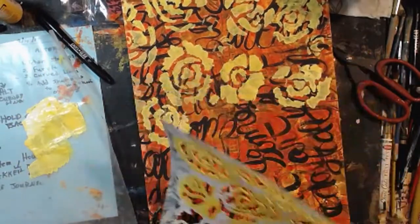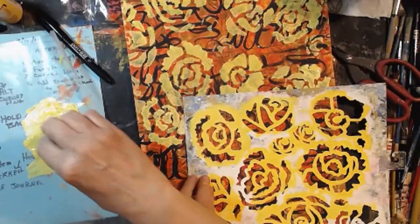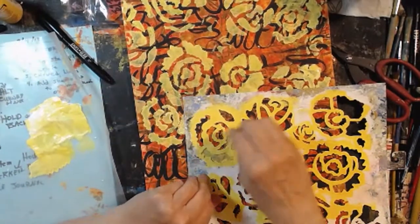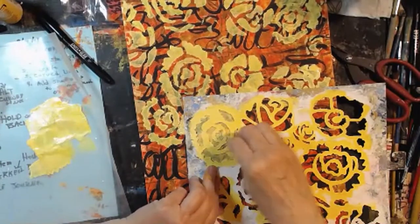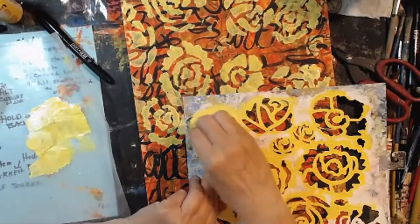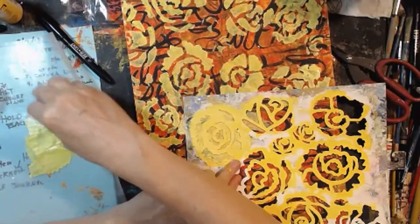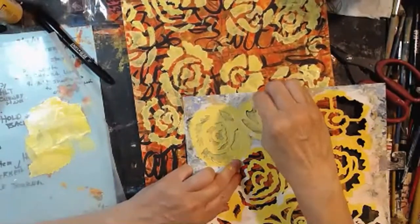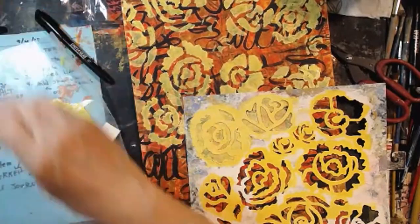Alrighty, let's see. Let's put it in here. Oh, shoot. She's talking about my watercolor wipe-offs. Becky was talking about them. Yeah, I'll probably cut these up and give them away tomorrow, except for the two that I'm going to save. I'm going to have more yellow and white here.